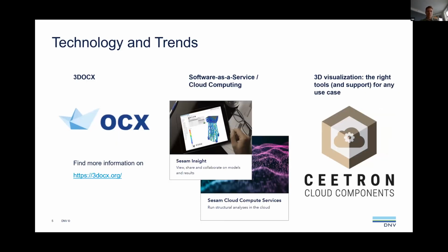So the technologies and trends that helped us in facilitating this new 3D approval process is, first of all, the file format itself, which I just mentioned. So here I just posted a link if you want to do some further reading on who are the companies in the 3D OCX consortium to make sure that any changes proposed are transparent and adopted by all stakeholders.